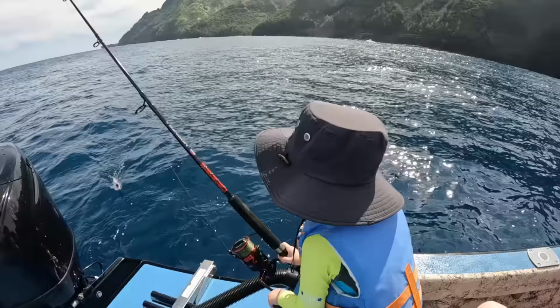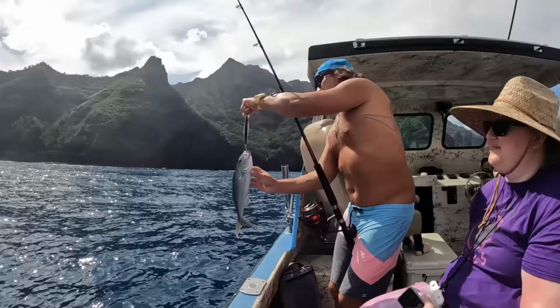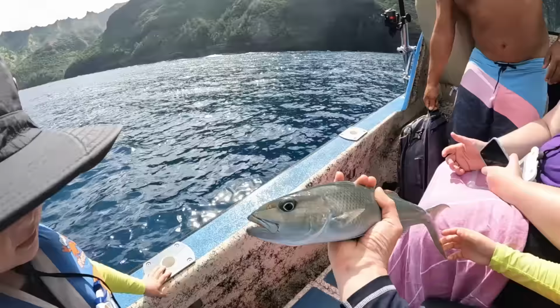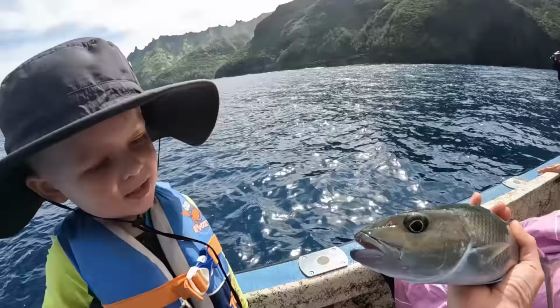Oh, that's a little uku, right? Look at that. Yeah, we'll put them to good use. Sounds good. Ukus are one of the best eating sashimi, right? Yeah, real good white meat. Look at that, that's a gray snapper. It's a uku. Really delicious fish. This is one of the prime fish for spear fishermen. It's a little guy, but he's legal and he's tasty. Yeah.